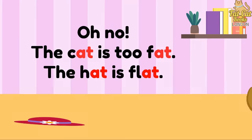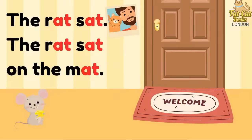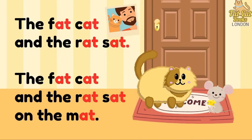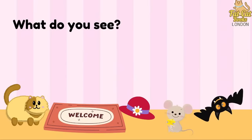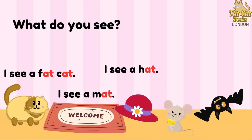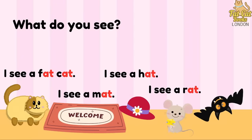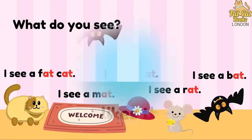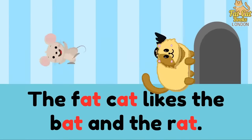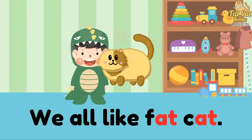Too fat, the hat is flat. I see a bat. The rat likes the bat. Fat cat likes the bat and the rat, and we all like fat cat.